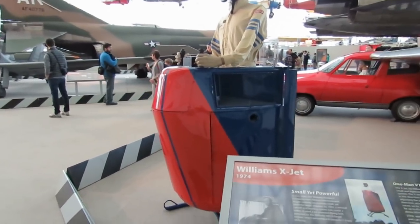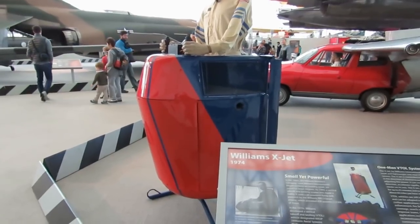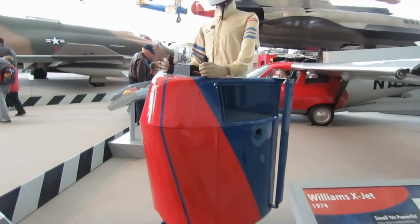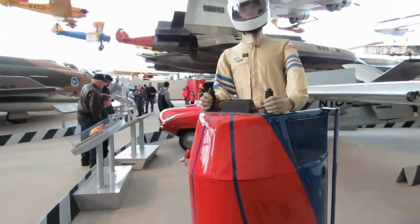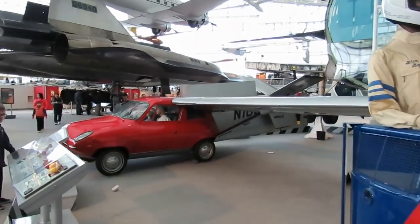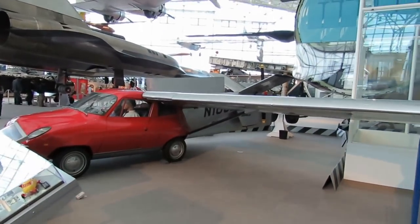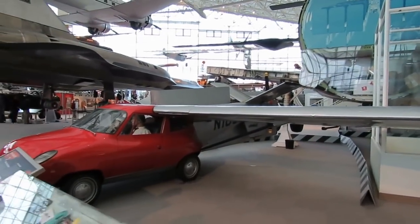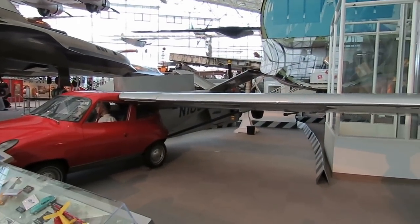This is a proof of concept example and flew numerous test flights and is displayed exactly as it was after its final flight. I think, though, that it probably had a human in it instead of a mannequin. And this is a Taylor Aerocar Model 3.